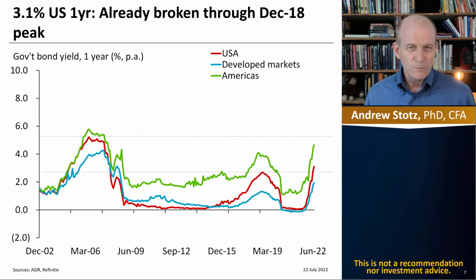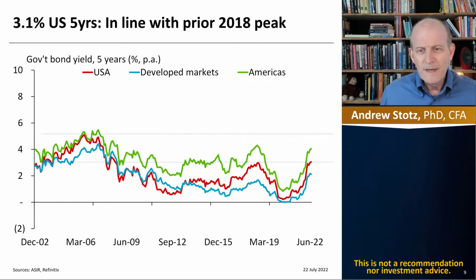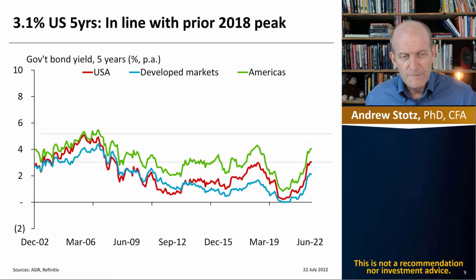Now, U.S. 1-year is at 3.1%, which has already broken through its December 2018 peak. If we look at U.S. 3-year rates, we're at 3.1% also, and it's already, again, broken through. When it comes to 5-year U.S. bonds, they're at 3.1% too. So the yield curve's kind of flat at this point. It's in line with the prior peak.